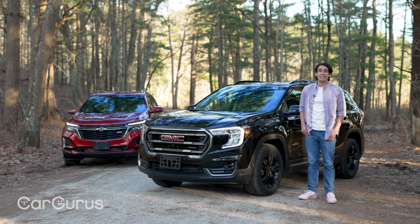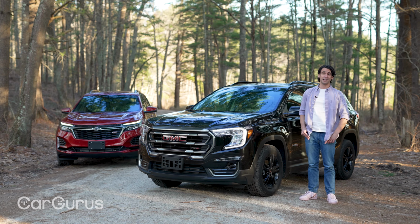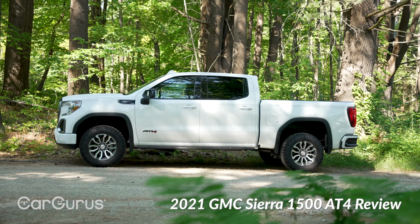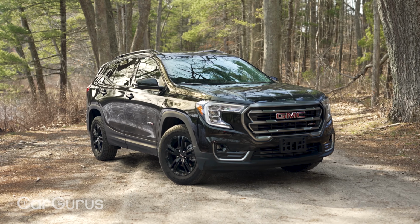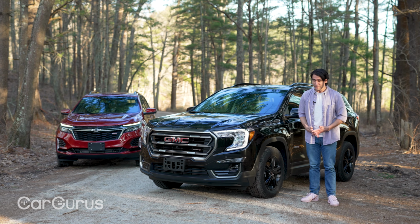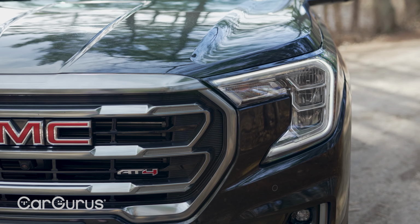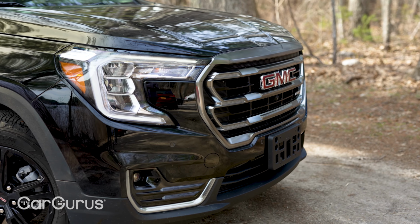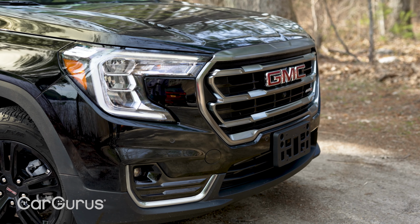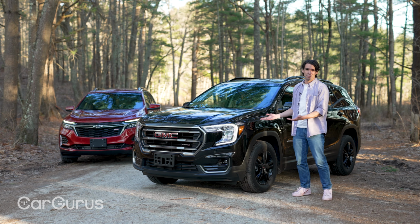This is the Terrain AT4. It's meant to be an off-road trim, but it's not an off-road trim. Nothing like the Sierra AT4 that I tested last year. All it has is a different grille, a front skid plate, and some downsized 17-inch black wheels on some slightly knobbier tires. A Subaru, any Subaru, would destroy this thing off-road. Visually, all the Terrains have slightly different headlights and grills. There's different indentations. The lower part of the bumper has a slightly different air intake, new textures. Other than that, there's nothing else going on with this car.